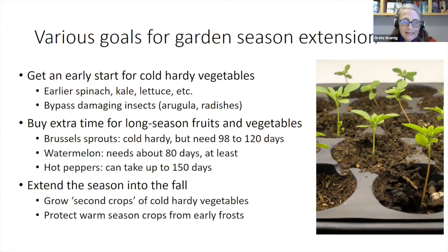So it can be a good strategy for the weeds to plant those cold hardy vegetables as starts. You also can buy some extra time for fruits and vegetables that take a little bit longer than our growing season. Brussels sprouts is a cold hardy vegetable, but it needs quite a long time compared to some of the other ones like kale and cabbage. In particular, hot peppers. If you are into making those hot sauces, those can really take a long time and you for sure want to start those early.